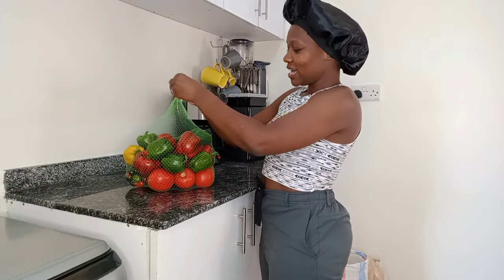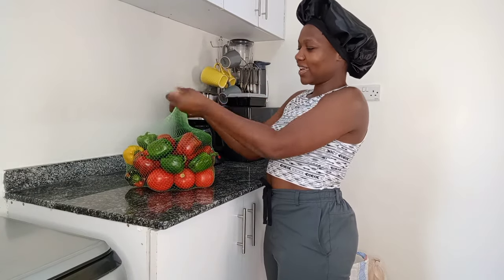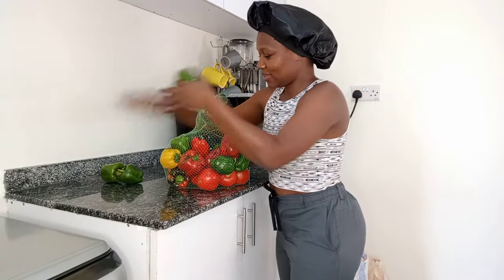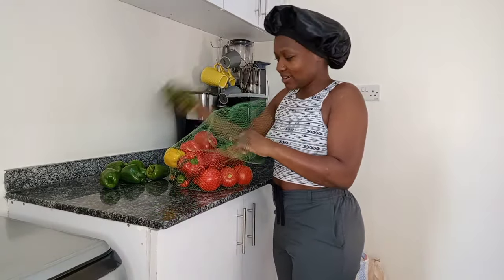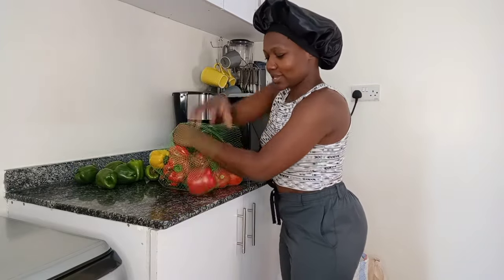So I have red bell pepper and green bell pepper, and then yeah, yellow. I only have one. My God, you guys, I used to buy a lot of things with 1500 when I go to the market, but this time round, things are tough.